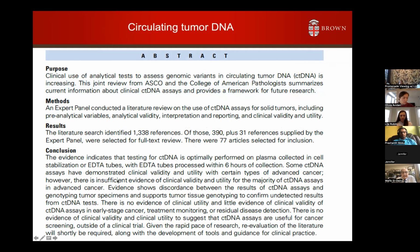Some ctDNA assays have demonstrated clinical validity and utility in certain types of advanced cancer. However, there is insufficient evidence of clinical validity and utility in the majority of ctDNA assays in advanced cancer. There can be discordance of results of ctDNA assays and genotyping of tumor specimens, and we could talk more about that. Some of it has to do with the timing of the tissue versus the blood sample, and early studies looked at up to 2 years. Generally, the further apart they are, the much greater the likelihood of discordance, because many different things may be going on in terms of the status of the tumor.